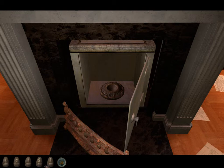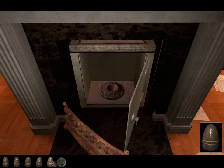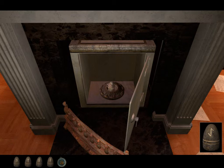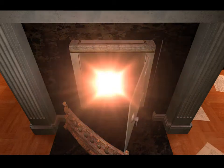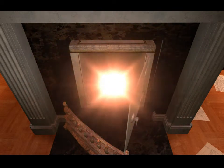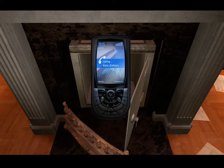It should be the defense runestone. Defense, okay. And it's this one, isn't it? I'll have to check it to be sure. It's indeed that one, yes. Okay, so... And it's still 8:15.